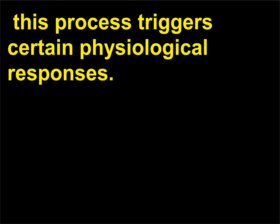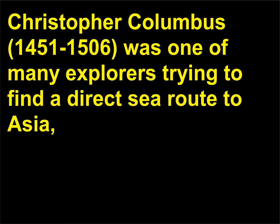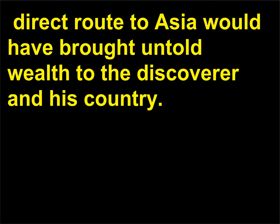How did the search for cinnamon lead to the discovery of North and South America? Christopher Columbus, 1451-1506, was one of many explorers trying to find a direct sea route to Asia, which during the 15th century was thought to be rich with spices. Cinnamon and other spices were so valued in Columbus's era that a new direct route to Asia would have brought untold wealth to the discoverer and his country.